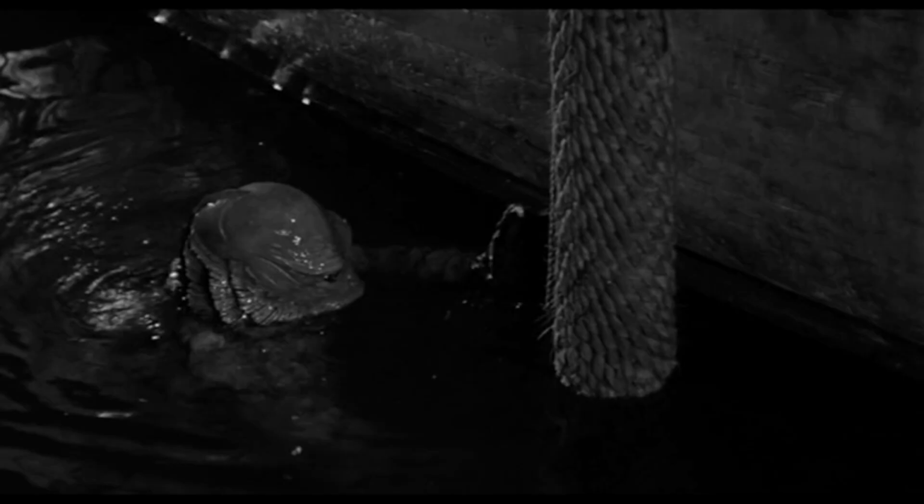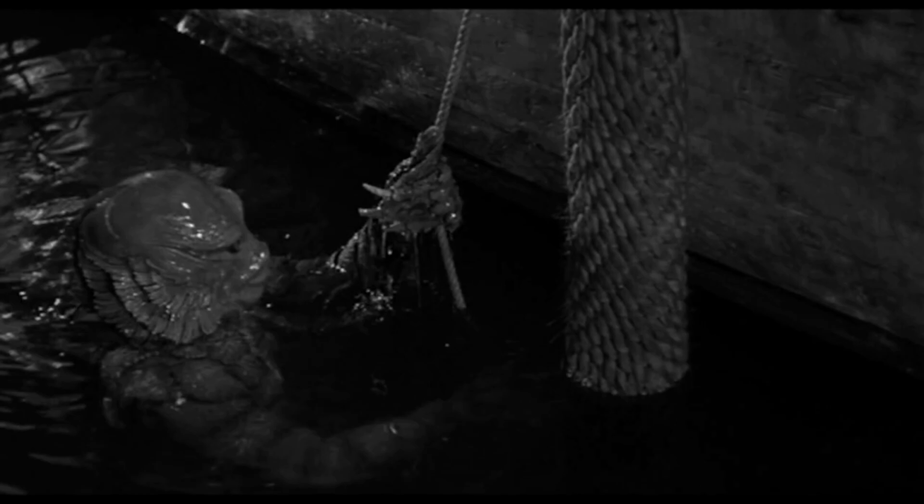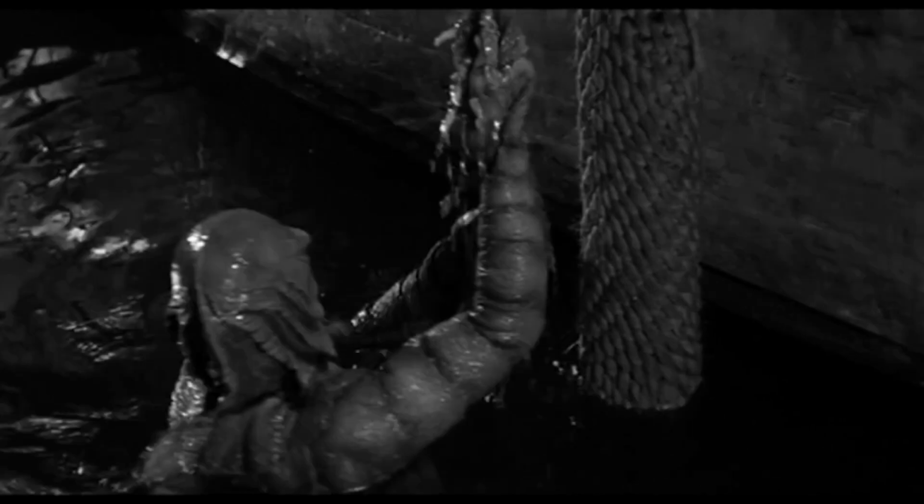I know a lot of you may be thinking, well, what happened to the creature suit? Well, Forrest J. Ackerman, known as a horror and science fiction writer for his magazine, bought the mask and the claws of the creature's costume from a younger man who had once used them as a Halloween costume, believe it or not.